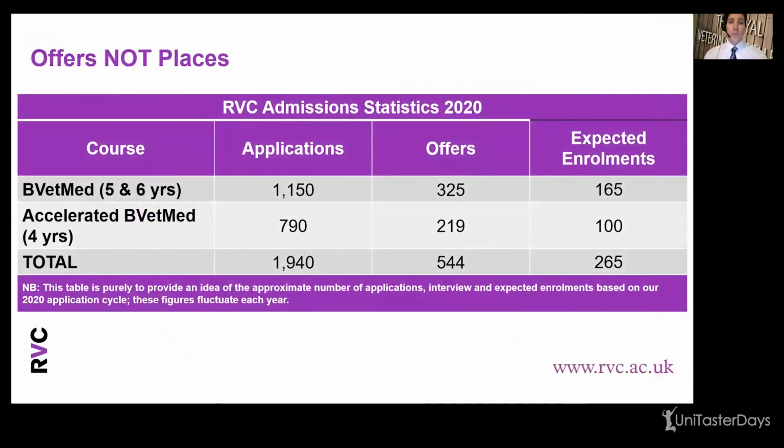So in terms of application tips, and this current slide is not a guarantee of the number of people that we would make either offers to or anything else. It's just to give you an idea, because what we tend to find is there are quite a lot of rumours and myths out there. I would say typically veterinary schools will be getting somewhere in the region of 7 to 10 applicants to every 1 physical place, but that does vary every year.